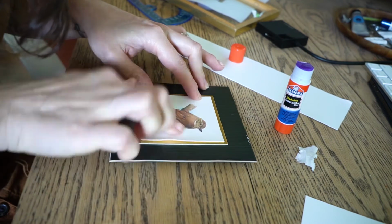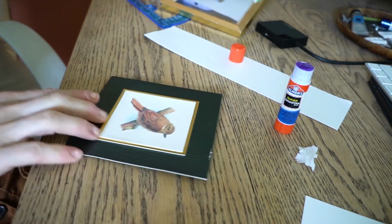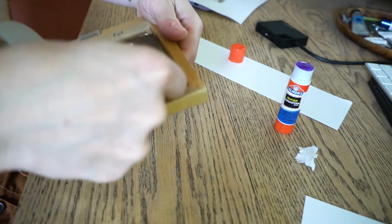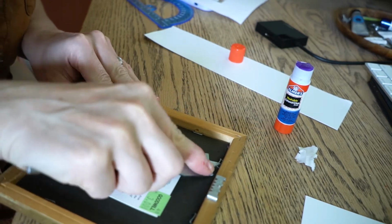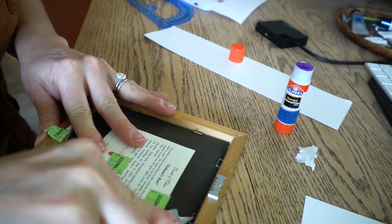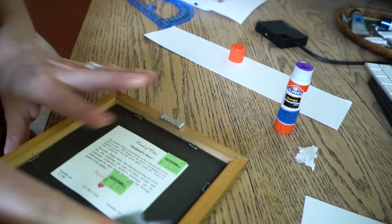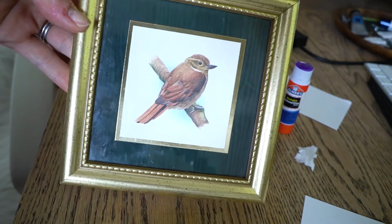Yeah, look at this cute little bird. Very neutral, very cute. Definitely going to look amazing. So professionally done with this spade bit. Yay! Look at this. So much better than the flowers.